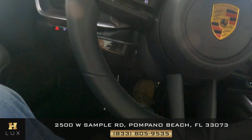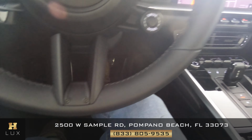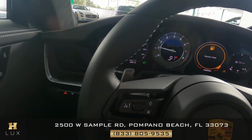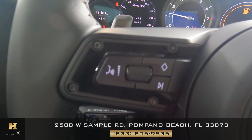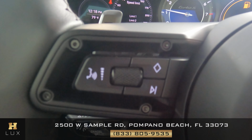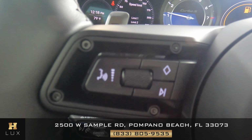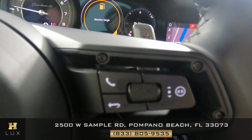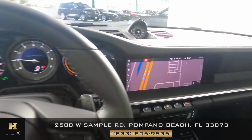Perfect. Now let's take a look at the steering wheel. We want to know if there's any kind of tears, any kind of scratches in the leather, any kind of damage at all. Everything's looking good. I'm not seeing anything. What about the buttons? We want to know if there's any scratches on them or any other type of damage. This side looks perfect. This side looks perfect as well. The steering wheel is in excellent condition.